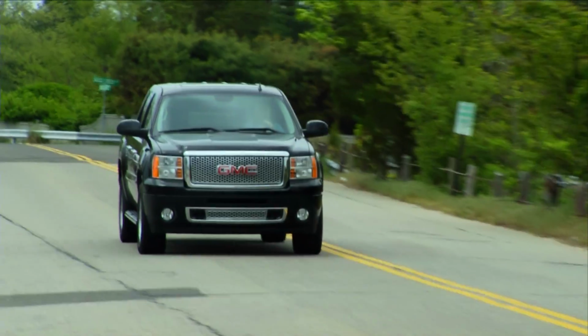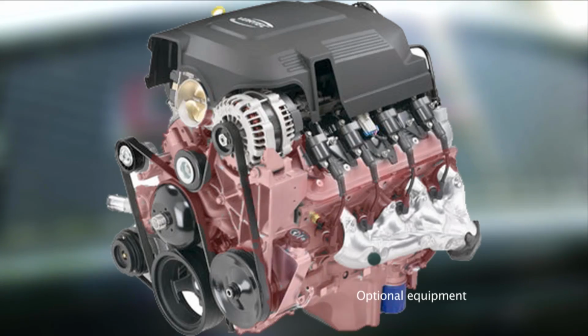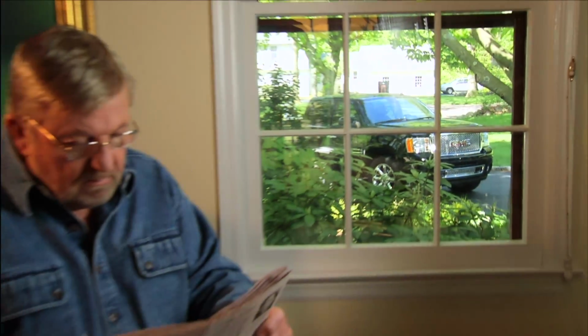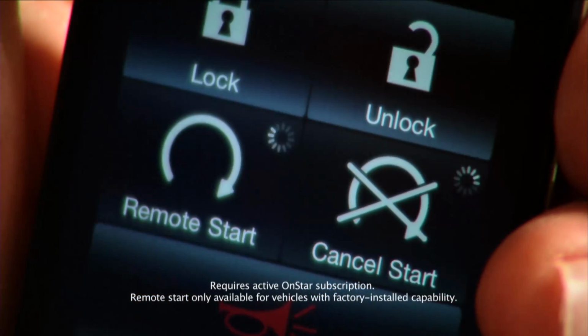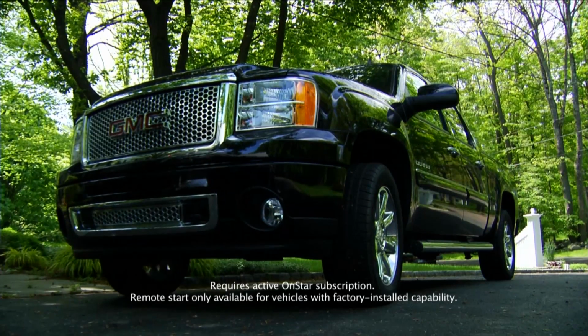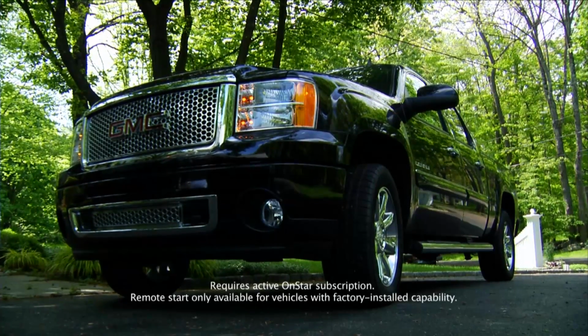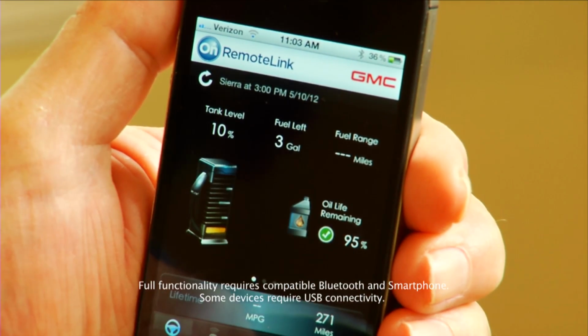Here in the Northeast where I live, it can get pretty darn cold in the winter. So the idea of an engine block heater to ease cold weather starts and a remote control starting system that's tied to my smartphone were very appealing to me. The app called Remote Link is downloaded from the internet and works in conjunction with the OnStar system. In addition to providing remote starting, it offers other vehicle information like tire pressure and fuel and mileage status.